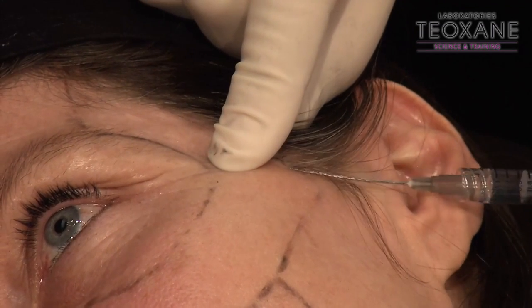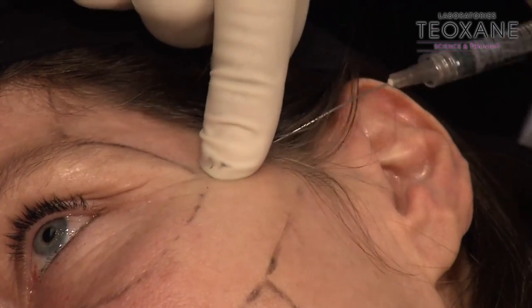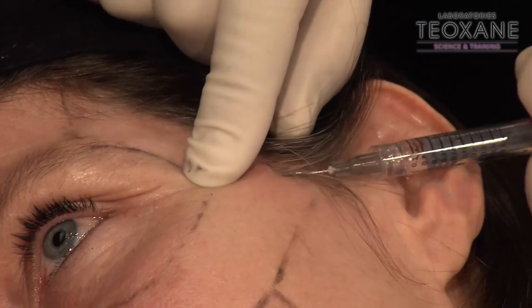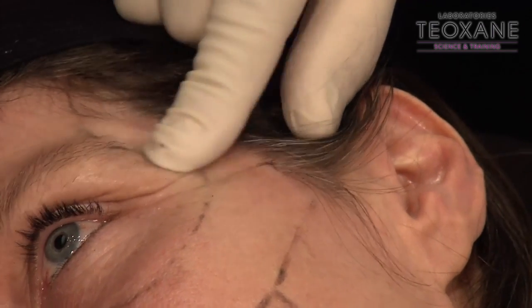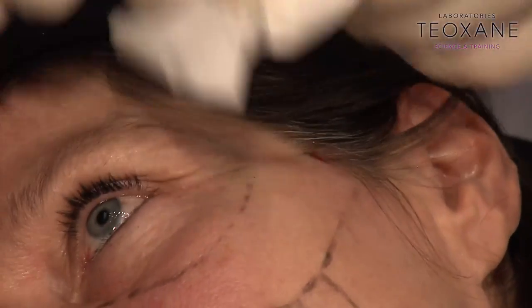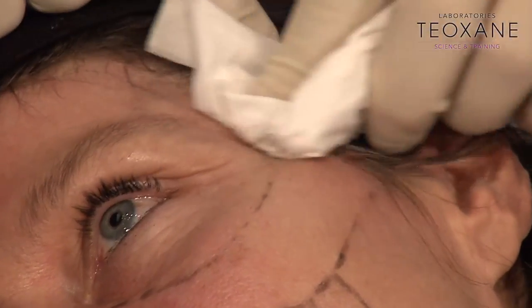Okay. Done. It's quite deep, in fact. It didn't look so deep. In fact, it's quite deep. Okay, I'm going to lift the brow again. Look, you make a brow lift. It's a very interesting way to do it. Done. As usual, we have to do the massage. Give me a wet swab, please. That's the temple.